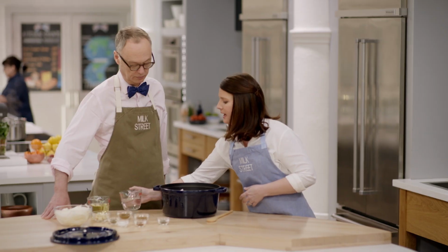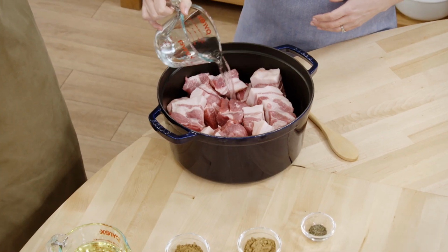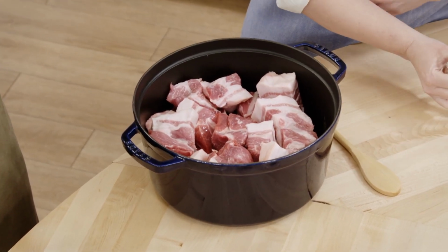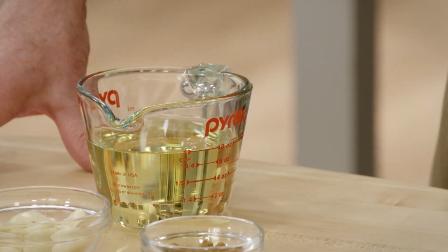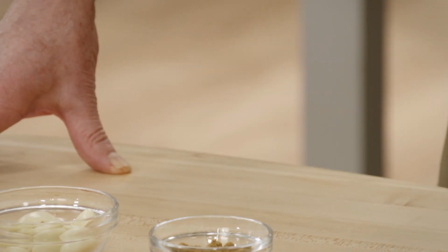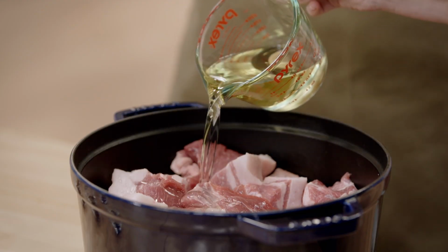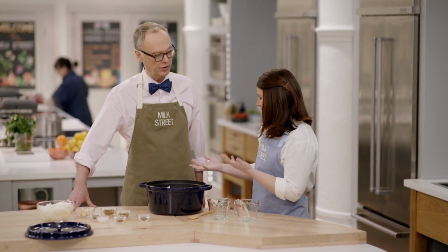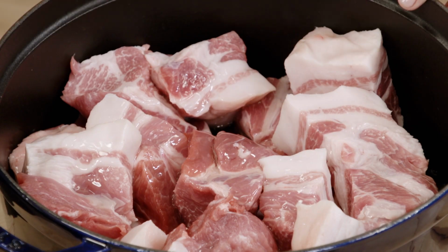So to start, we're going to add 1 cup of water. And this is how you would typically do a braise. You'd add a little bit of liquid, cover the pot, put it in the oven. But we're going to do it a little bit differently. We're going to take a cup of oil and add that. It's going to take a while for all of this fat to render out. We're adding this oil in here so that kind of bridges the gap between the time it takes. Yeah, it's giving us a little bit of an insurance policy.